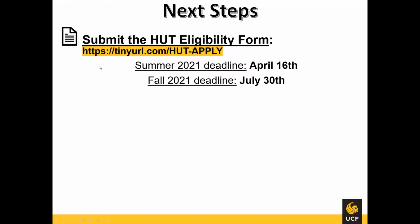If you are considering starting the HUT program in summer 2021, summer C, then you are invited to complete that eligibility form, but it must be before April 16th or on April 16th. That's the deadline. That's a firm deadline. That way we can make sure that we get you your decision, your paperwork, and you can complete all the steps needed on your end so that I can then enroll you in time before summer C. Same applies to fall 2021, but the deadline is July 30th. Again, firm deadline.